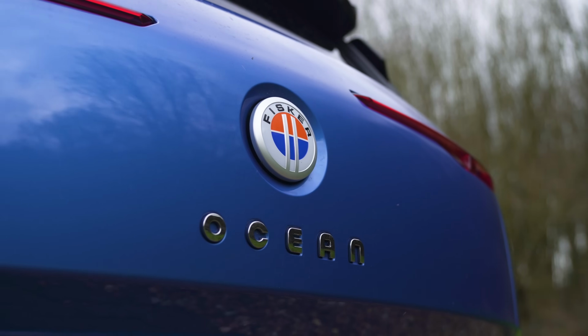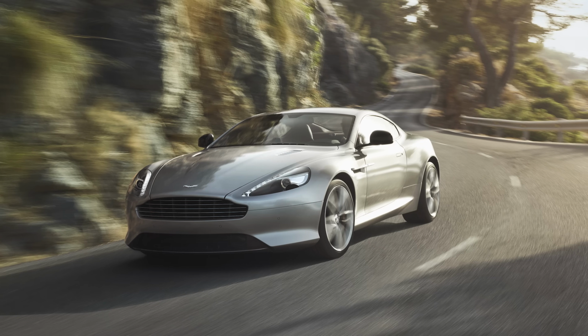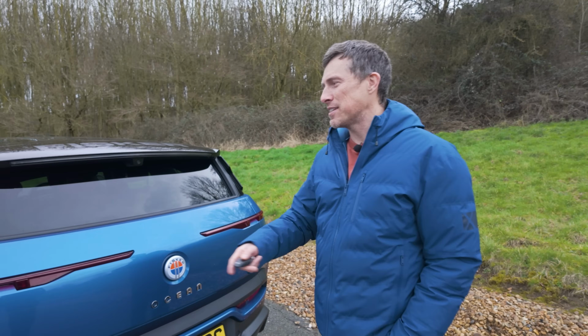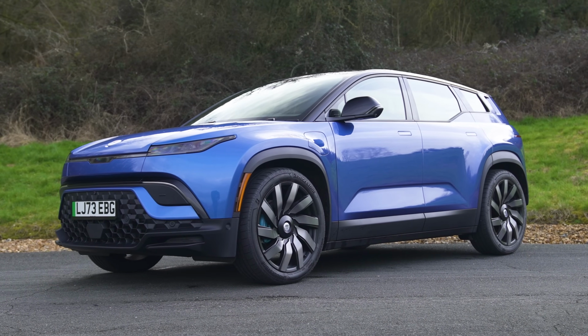So the company Fisker is run by a chap called Henrik Fisker, and he's actually a car designer. He designed the original BMW X5, the Aston Martin DB9, and the prototype version of the BMW Z8. You can tell that design is important to him, and this is a very design-led car because for a family-friendly electric SUV, it looks good.